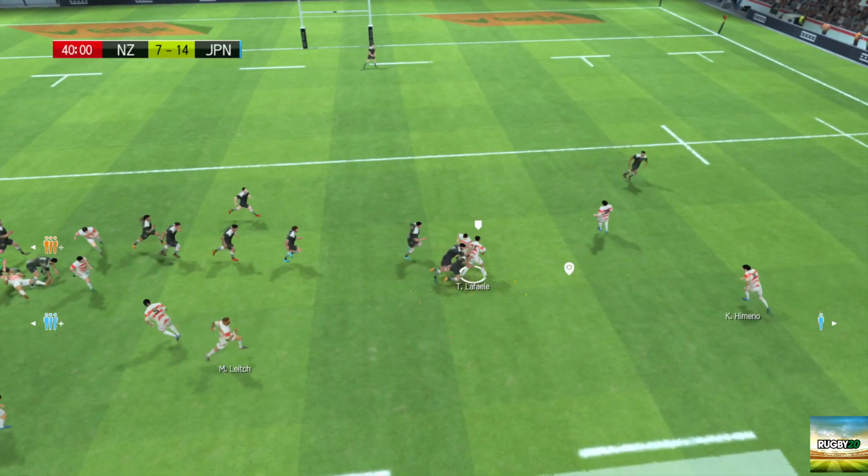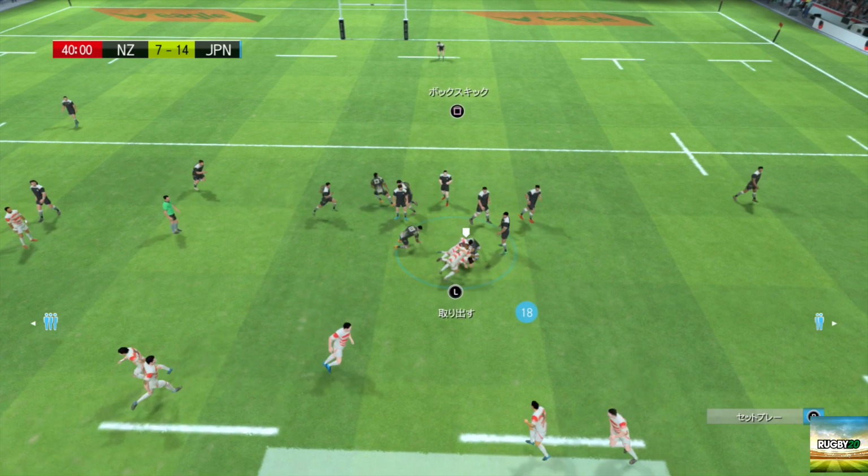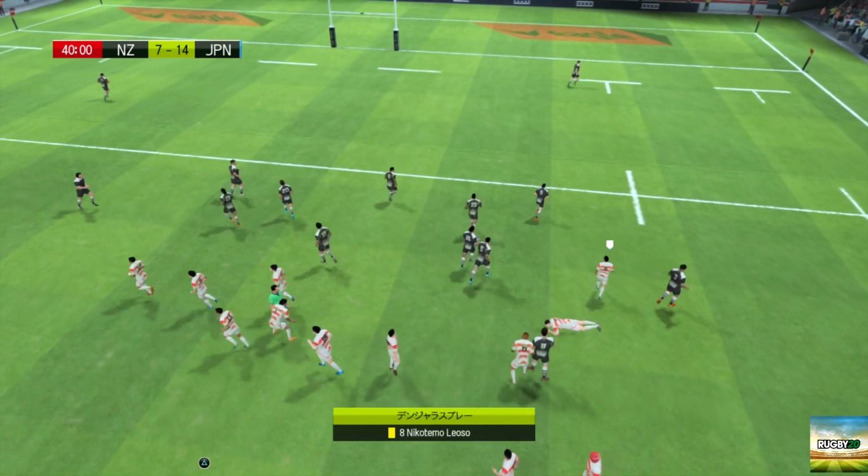Oh, that's a terrible pass. Ball still in their possession. Oh, high tackle.